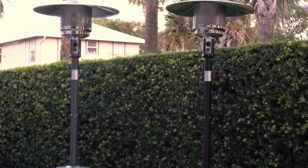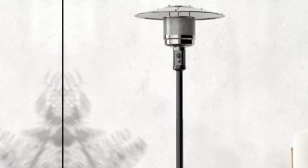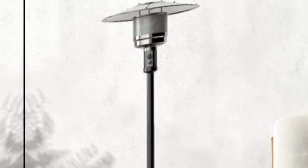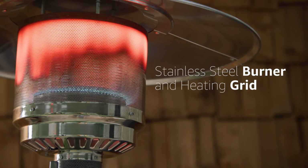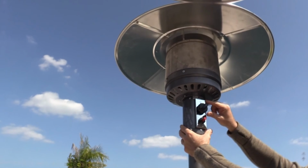Mobility plays a major role in its design. Built-in wheels allow you to easily move it around your outdoor space, giving flexibility for any occasion. Changing the setup based on your needs enhances your outdoor experience. With 6 finishes available, including stainless steel and a delightful blue-green hue, styling your patio to your taste becomes effortless.